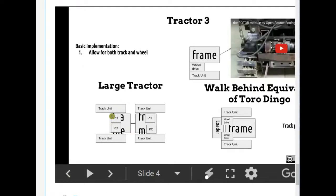So if you need less power, for a small application you just use a single power cube, 16 horsepower. For larger, you do 32 horsepower with the double version, and then the quadruple version for 64 horsepower. And once again, the advantage with tracked units, if you have independent wheel drive on each track, you might be able to not have a steering cylinder right here.